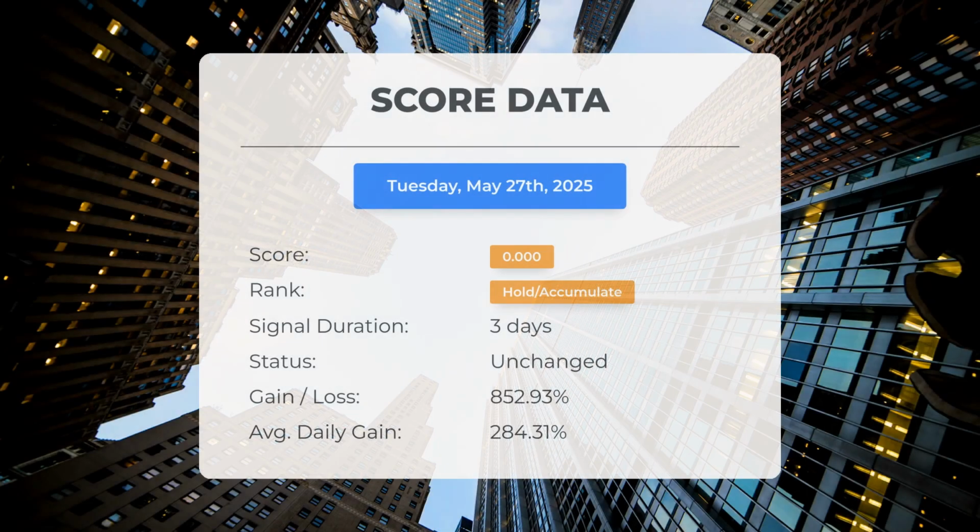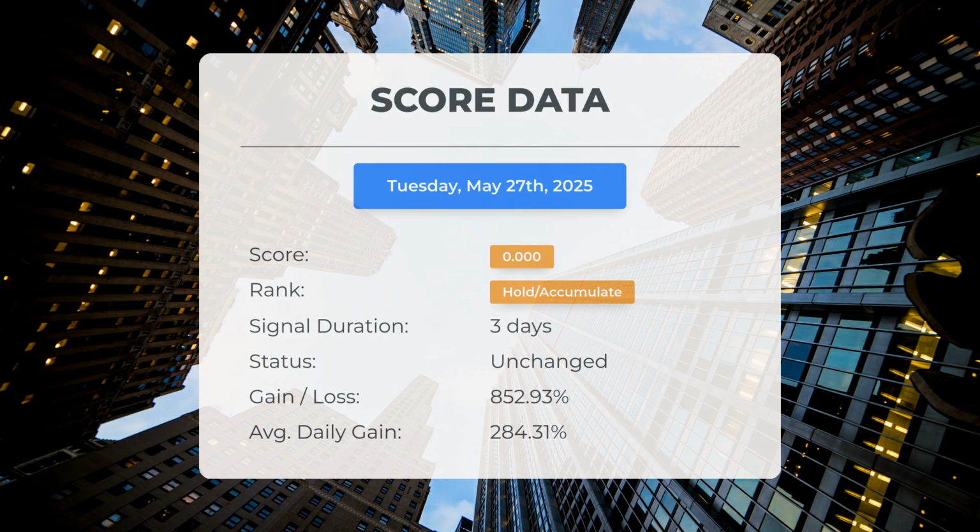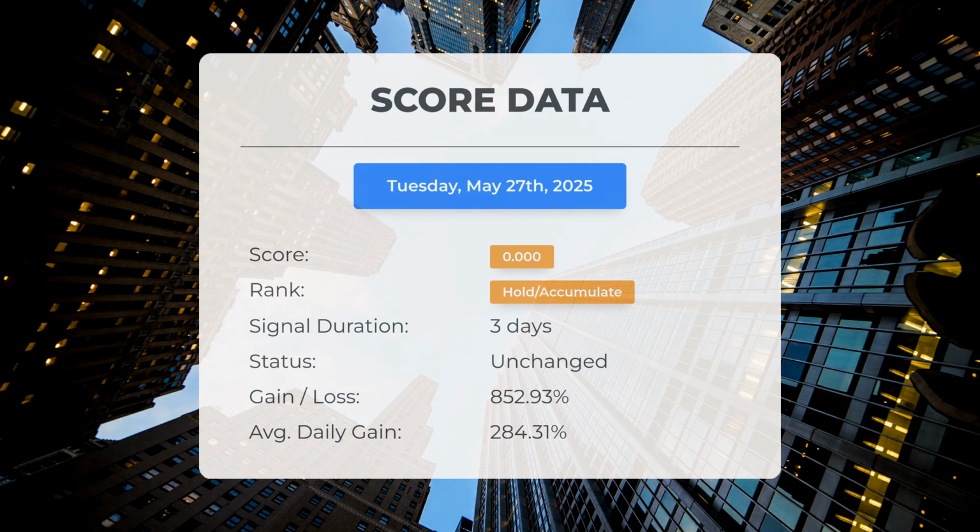Since the 22nd of May, 2025, our system has categorized SharpLink Gaming Ltd as a hold accumulate, assigning it a score of 0. Now, let's examine the stock's performance during this time frame. Throughout this period, the stock has exceeded our expectations, boasting a gain of 852.93% since we first advised purchasing SharpLink Gaming Ltd 3 days ago. This equates to an average return of 284.31% per day since it was designated as hold accumulate.